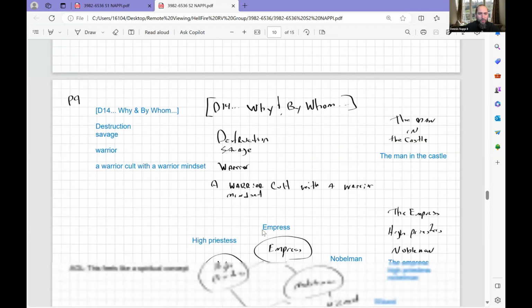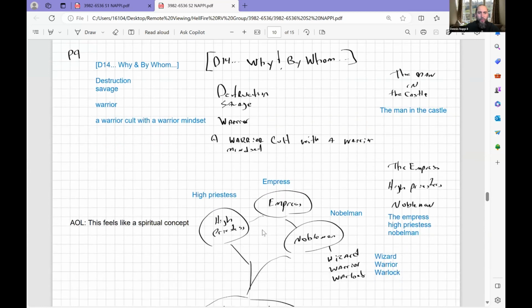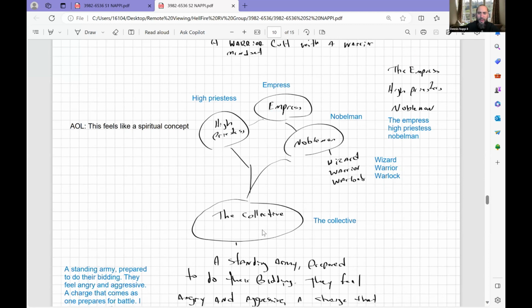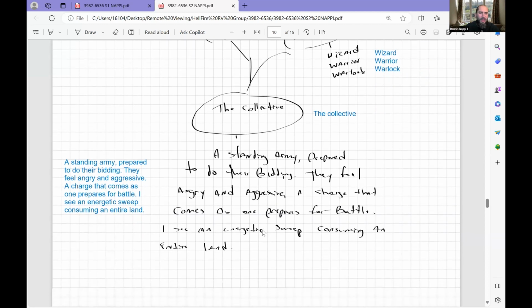This was really cool. This talking about destruction, and there was this warrior cult with a warrior mindset. And I started identifying this caste system. There was a high priestess, an empress, and nobleman. And then we had the collective, which was a standing army prepared to do their bidding. They were angry and aggressive.